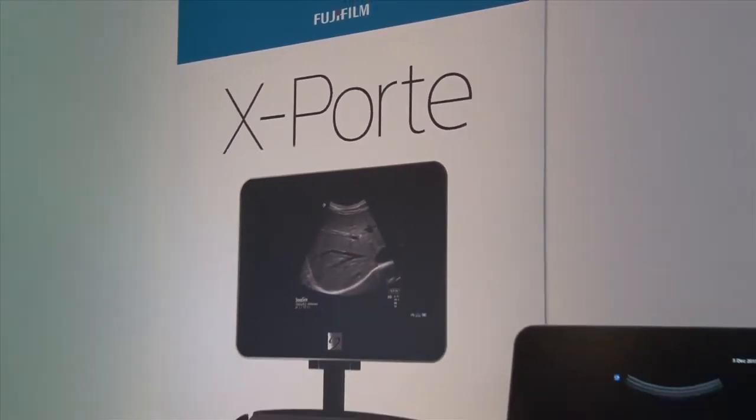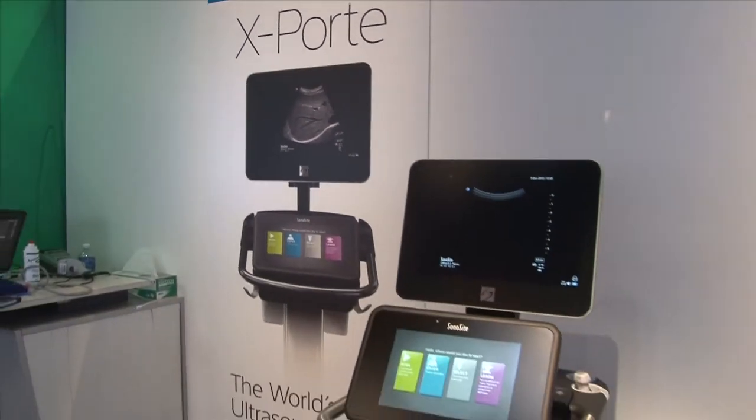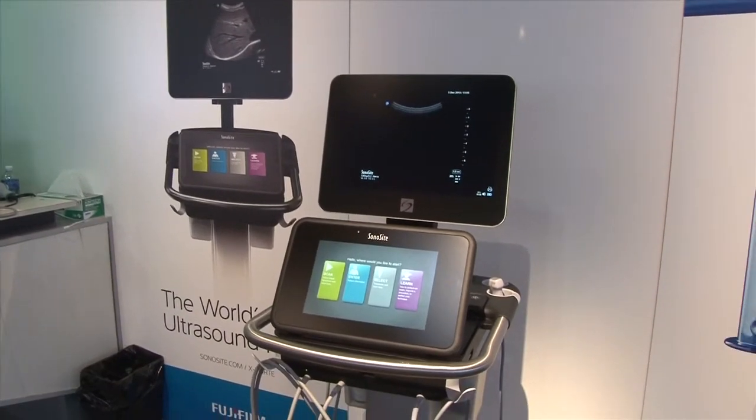One thing that I was surprised about was Sonosite. This is now a part of Fujifilm, and they've been known for the last 14 years, since they were spun off from Philips, as a maker of hand-carried ultrasound, and yet they came out with a cart-based system here at the show. They said that was something that their installed base was asking for, something to be used in the hospital.